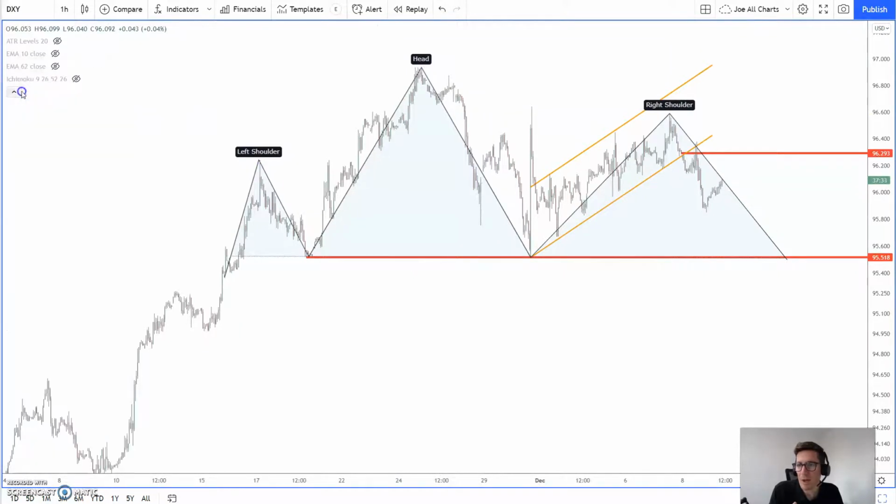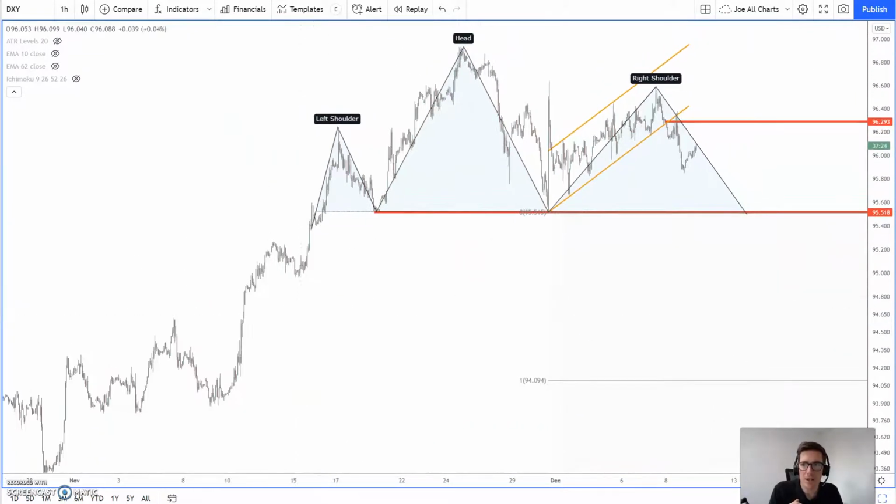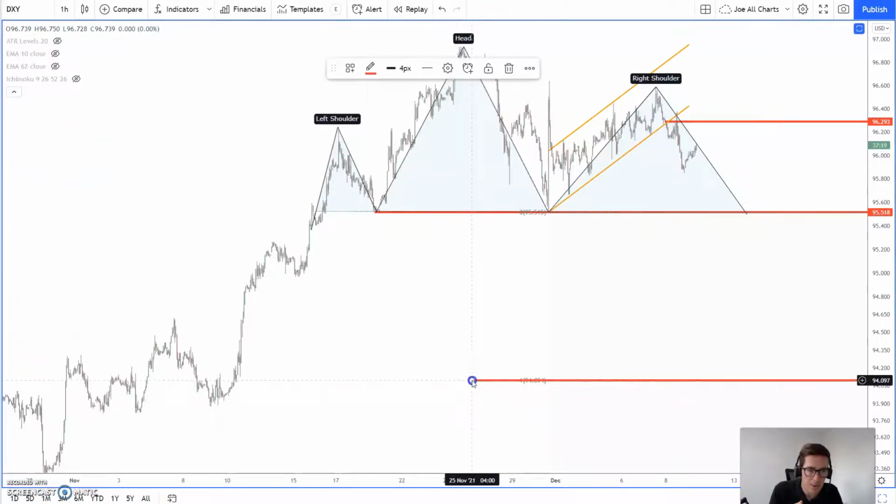If we take a look at the measurement of this pattern, from the head to the neckline projected lower, that will give us an indication of what we can expect on the downside as a target if this head and shoulders top pattern is to play out. So we'll be looking for a move down to 94.09.